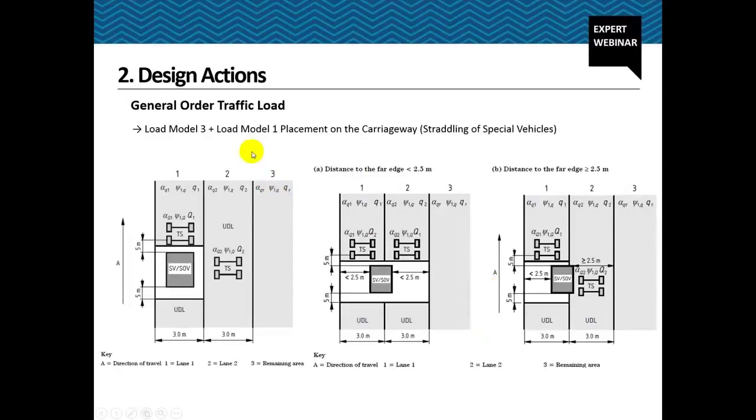Now in our live load analysis, we combine the live load effects of both load model 3 and load model 1. The rules for how they are placed are defined in the UK National Annex. As I mentioned, this is a vehicle which can straddle two lanes. These are some rules for the combination of load model 3 and load model 1.